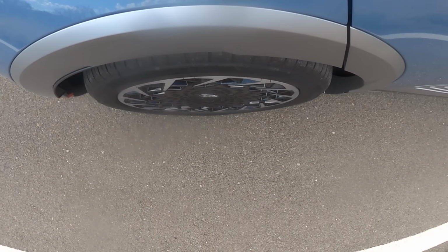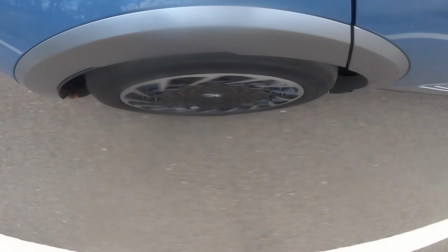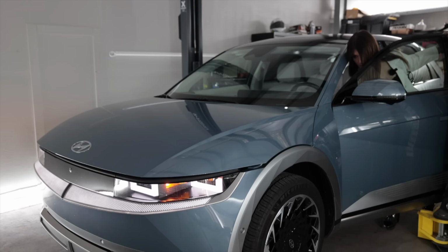Ready? Go. Oh geez, it does have a little bit of a launch. Oh, that's awesome. It kind of sounds cool, like a little Jetsons mobile. That's good. This thing's quick. That's so fun. I want to do it again. That was at 96% battery also. Pop. Jeez.